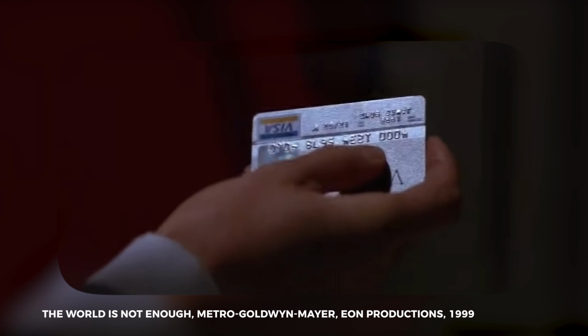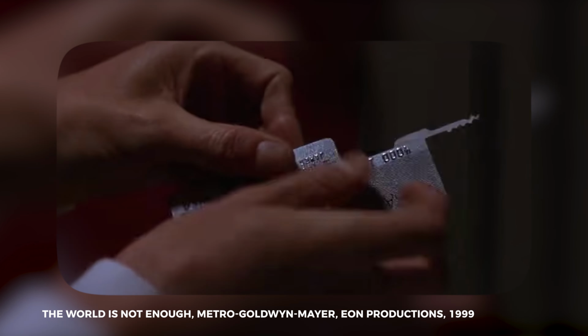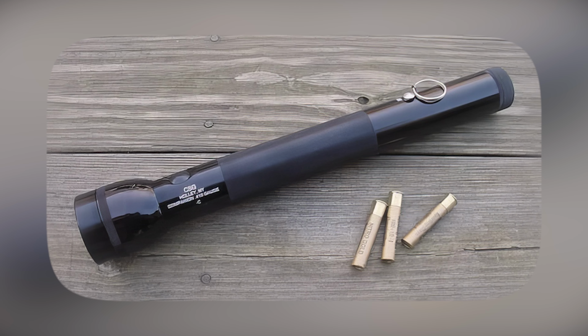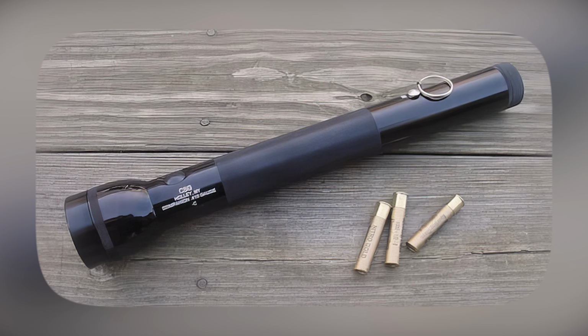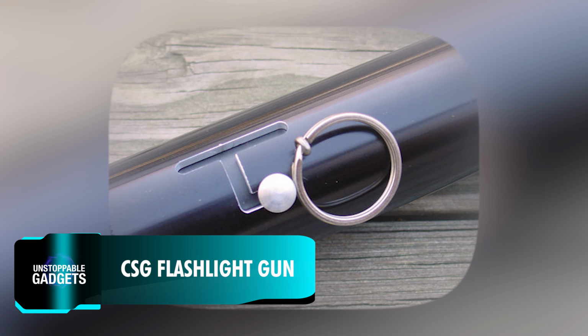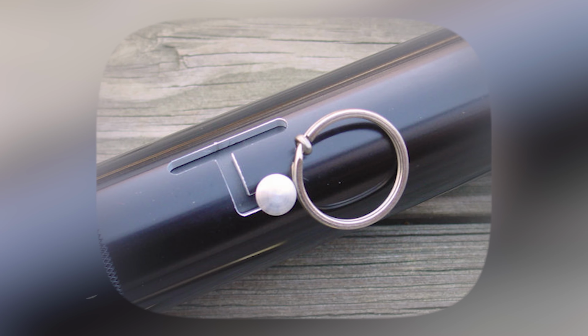Some self-defense gadgets are admittedly pushing the limit between cool and useful. One of them might be this combination of a flashlight and a gun. While flashlights attached to actual guns are nothing new, this one is an actual gun inside a flashlight.